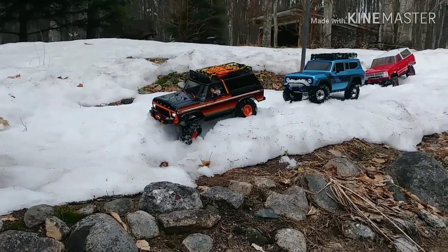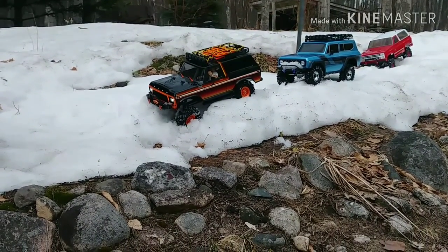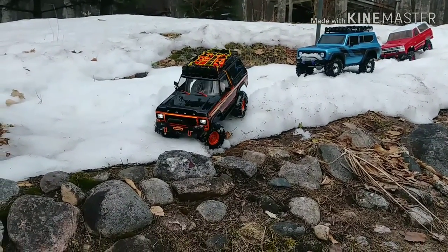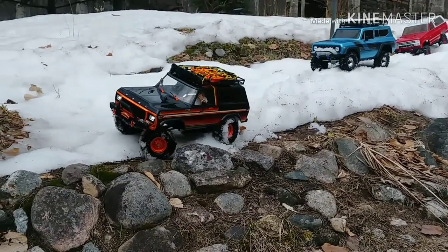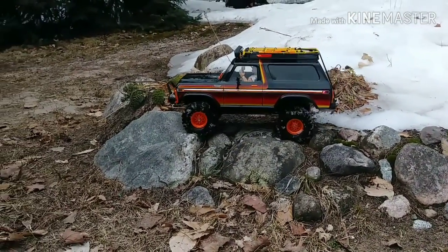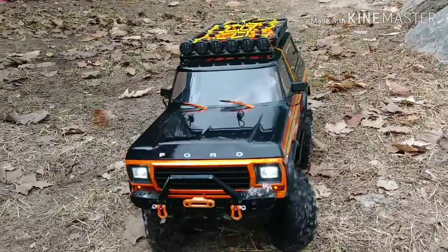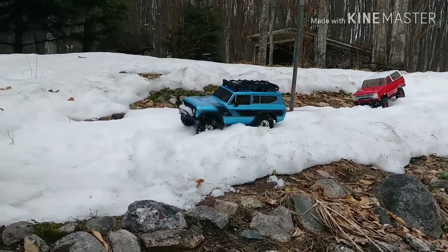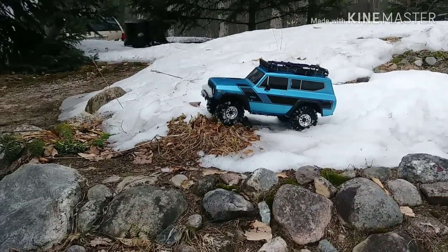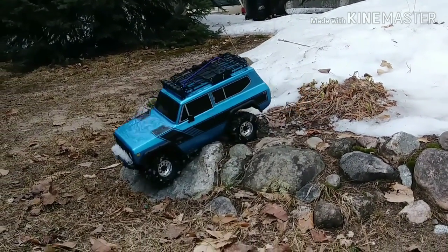Oh, I found a soft spot there. Still only have my front diff locked. That would be our back one getting locked up there. The old Rowdy Bronco is the first one off the course. She is choosing a different path than her uncle. Rolling over some lilies there, and past the final rock.